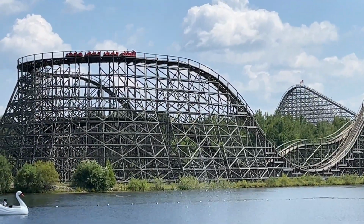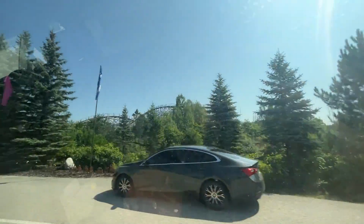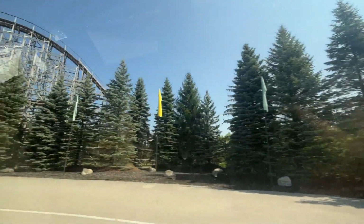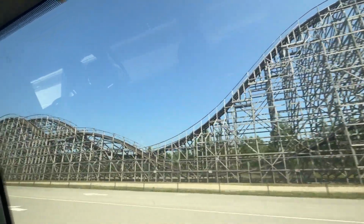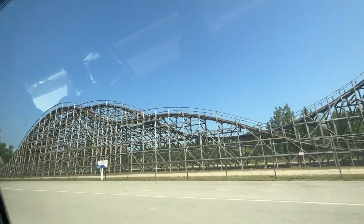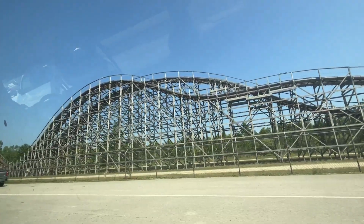As you drive into the parking lot, you'll already notice that the park seems outdated, just from the parking toll booths and faded paint on the ground. However, having Shivering Timbers towering over the parking lot as you enter makes up for the outdated look. It's very intimidating and an awesome experience, but more on that later. Finally, you'll reach the entrance of the park.